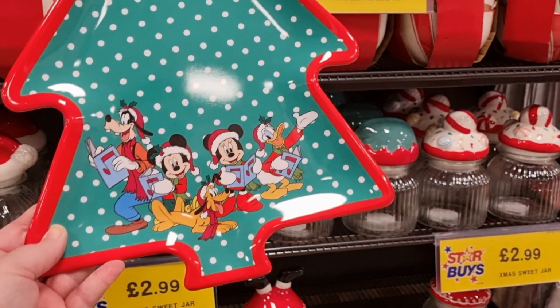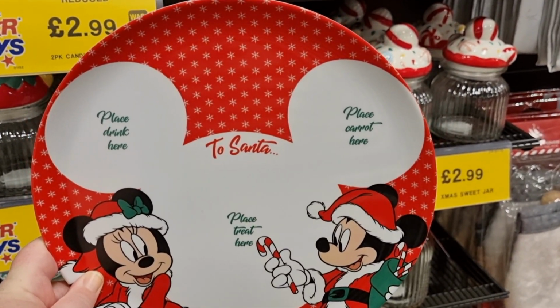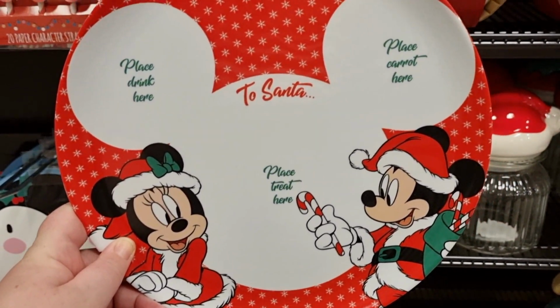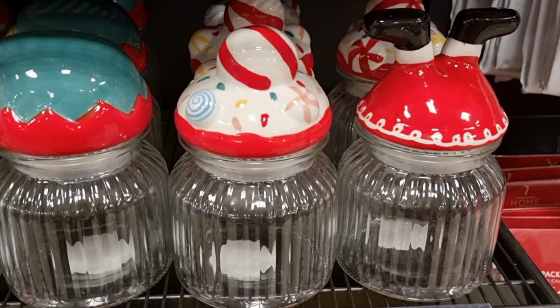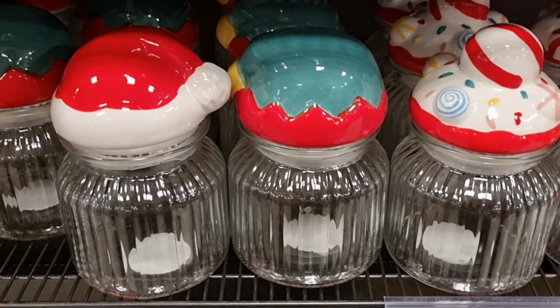They've got a few Disney things out as well, which I spotted. There was some tea towels a bit later on in the video, but they've got this Christmas tree sharing tray for £2.49, and then a plate, which again you can leave out for Santa on Christmas Eve. That was £1.49.